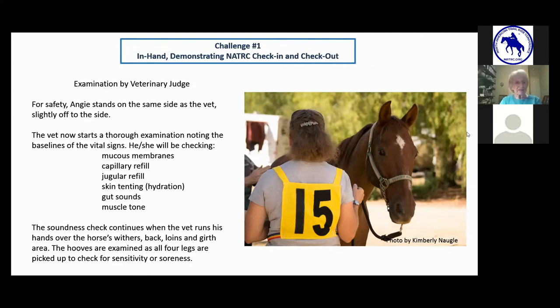All right. So the soundness check continues when the vet runs his hands over the horse's withers, back, loins, and girth. They usually do it on both sides of the horse, checking to see if there are any rubs or sores or any tenderness or anything unusual that might cause some problems when you put a saddle on and go down the trail. The hooves will be examined. In most cases, that happens when they're checking the legs. The vet will look at all four legs, usually running their hands down the horse's legs, checking for any soreness or possible lameness.